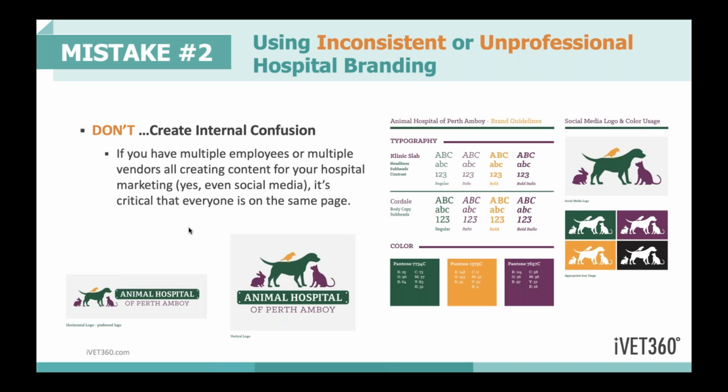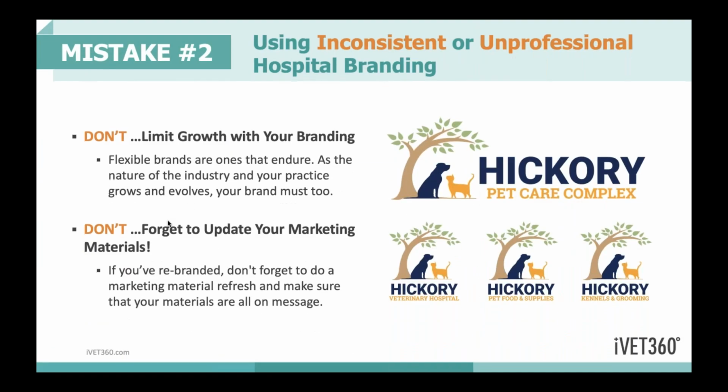So I gave you just a quick visual example here of some visual branding guidelines for this particular hospital that really outlines colors, logo usage, as well as fonts for the hospital. This is really easy to do, and if you're working with a marketing company, you should ask for this to have for future reference and that you can share with vendors moving forward.